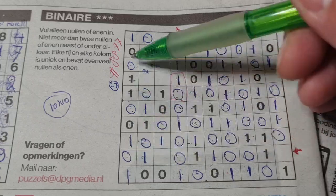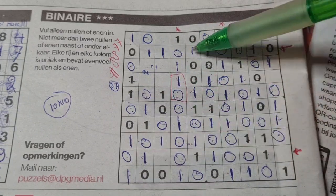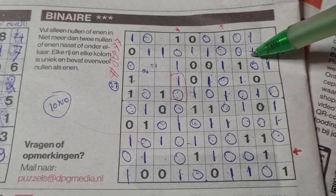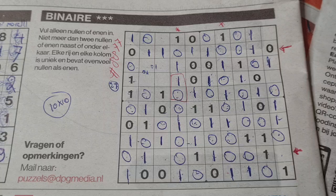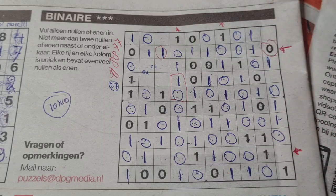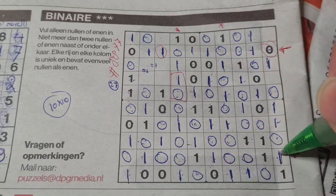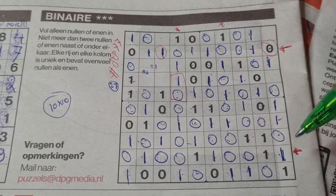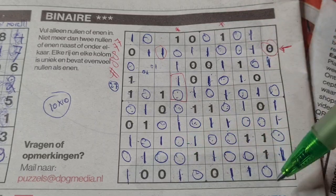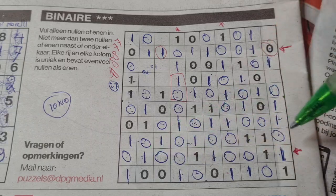Alright. 001 empty box, 00111 empty box. So we need to switch these two digits. We have a 1 here. This should be an O. We have an O here. This should be 1. The rule is no identical rows or columns. One of the rules, yeah.